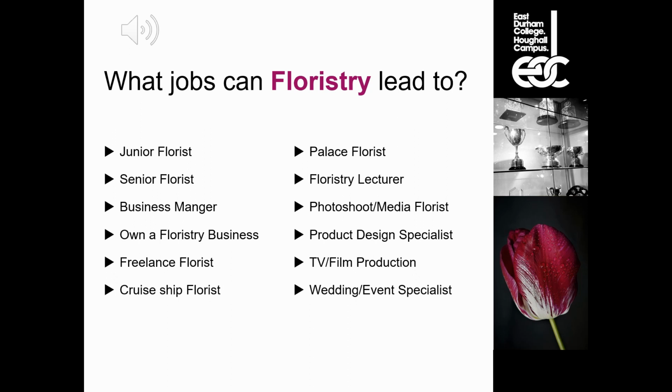There's always a group of palace florists. You could be a floristry lecturer, just like me. You could do photo shoots and do floristry for the media, product design, TV and film production, or you could specialise in weddings and events. So there's a really, really huge range of the jobs that could be included in the floristry profession.